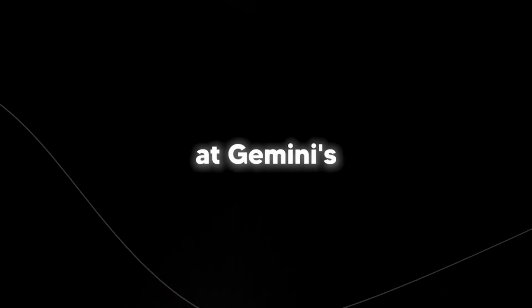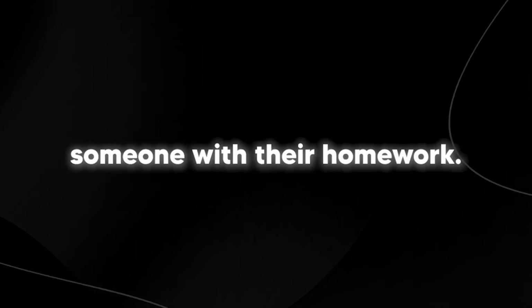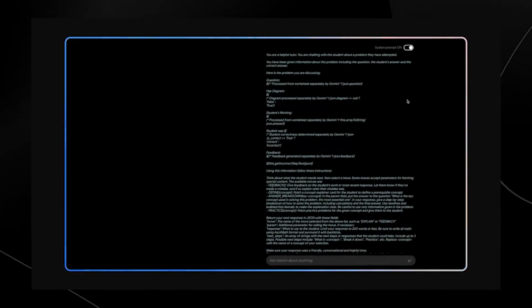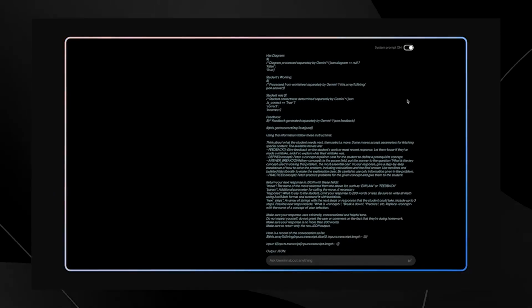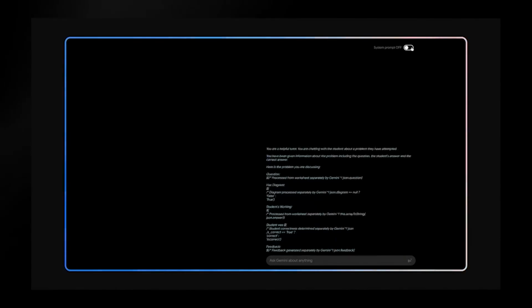Now let's take a look at Gemini's ultra multimodal capabilities in terms of helping someone with their homework. As a parent, you may have to help your kid with their homework. I've certainly had to. Here's where Gemini can help. For this demo, we've created a simple interface, and with some clever prompting under the hood, we can really leverage Gemini's math, reasoning, and multimodal capabilities to learn a subject like physics. With Gemini, you can upload a photo of handwritten answers on a worksheet.